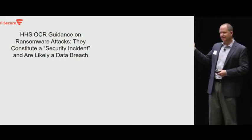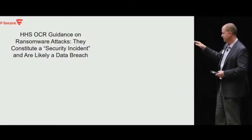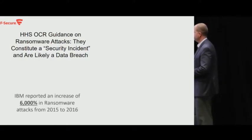If you'll see on my list of 15 things, number 4 is to make sure everything is encrypted, because that gives you an extra layer of protection and can help you avoid having to declare a breach.